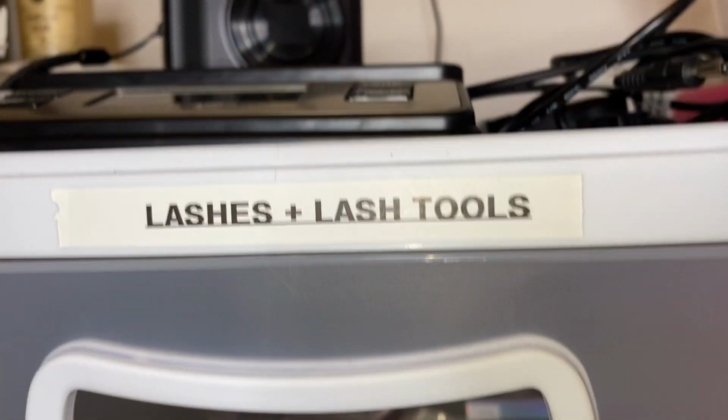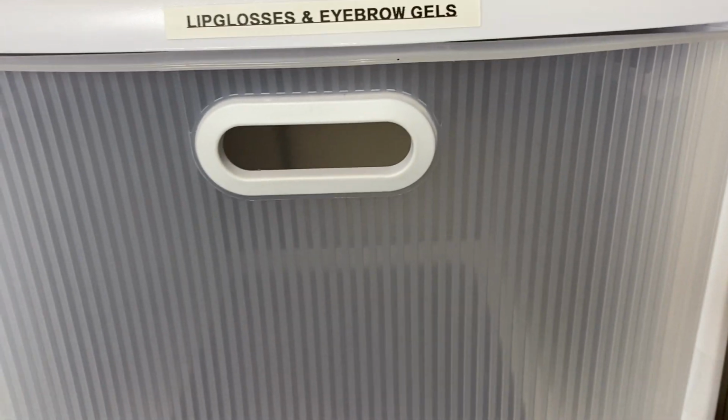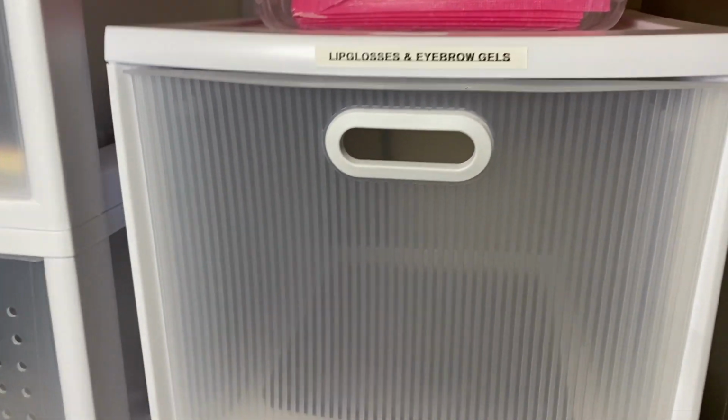So right here we have our lashes and lash tools. We have our glitters that will be in here. We have our ingredients that will be used for making the lip gloss and eyebrow gels. This is our lip glosses and eyebrow gels together. I didn't want to make their own separate ones because it's not going to be a lot of stuff to have their own separate things.